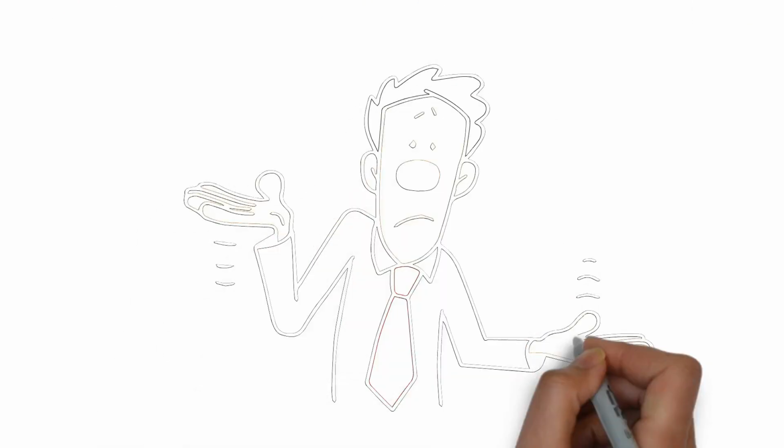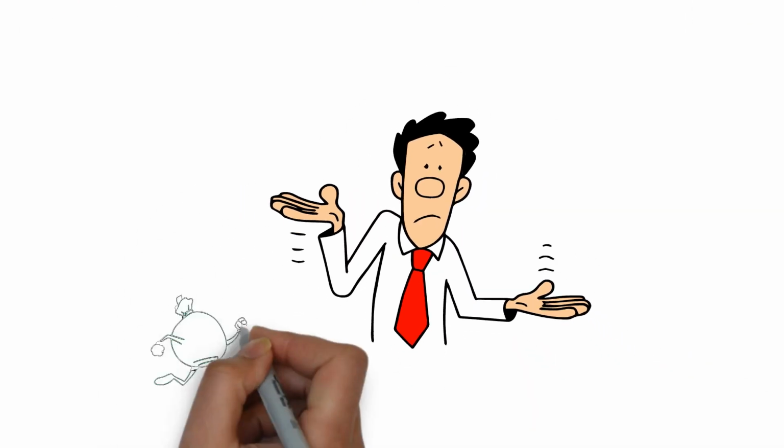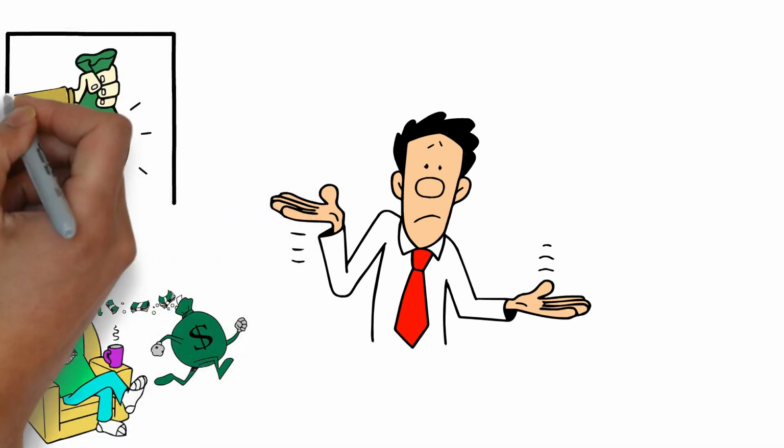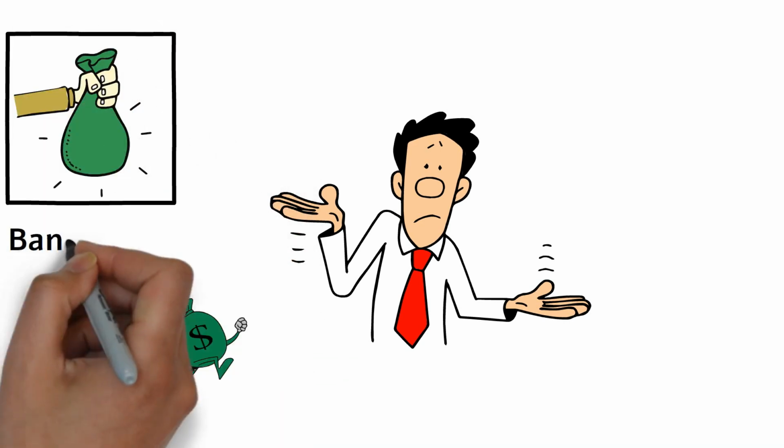But first, let's talk about why we invest. Investing is about making your money work for you. Imagine you have $1,000 you've worked hard to save. You could stash it away or keep it in a regular bank account.